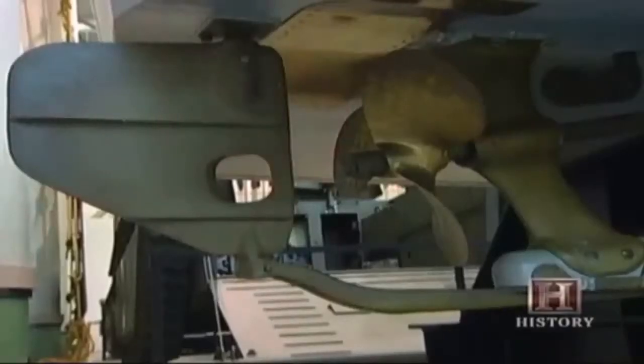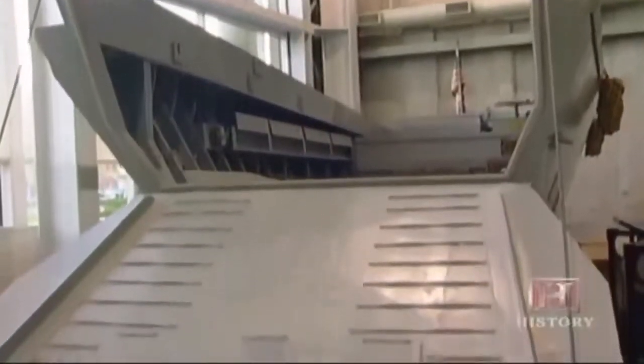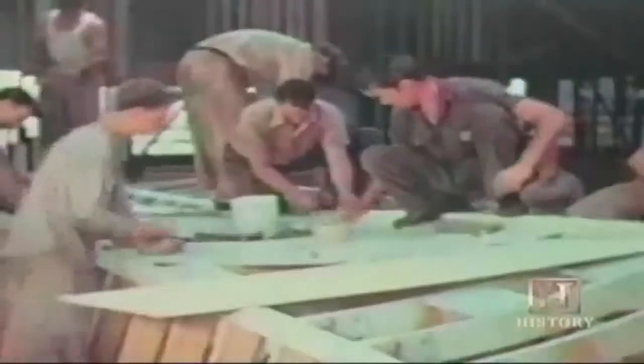The prop design of the LCVP was a channel prop that ran down through the hull and had a protective keel spine that ran out to the back of the boat. So the prop was somewhat enclosed and protected. It has an iron ramp in the front that was lowered by a series of winches and pulleys that were in the inside of the landing craft. But the hull of the landing craft was made of marine mahogany. It's basically a wooden boat with a steel ramp.